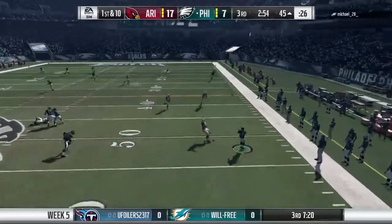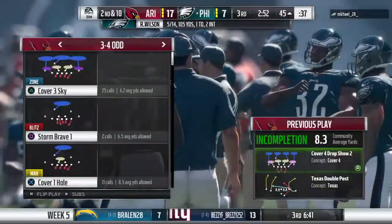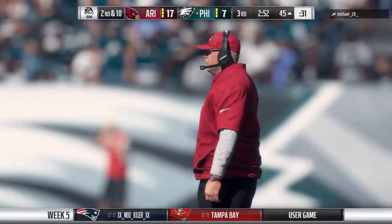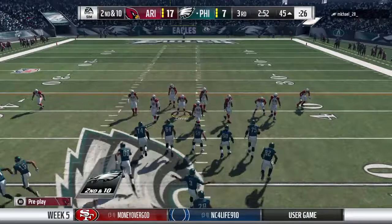Flush to his right. And his throw is incomplete. Brandon, it looked like he had his hands on it for a moment, but let's face it, that was going to be a tough catch all the way because of the presence of the defense right there as he was trying to haul it in. Yeah, nice job to force the incompletion. So incomplete on first. Let's see what second down has in store.